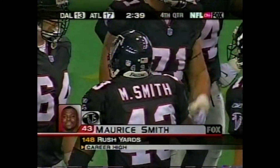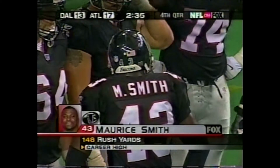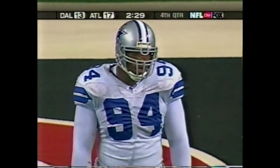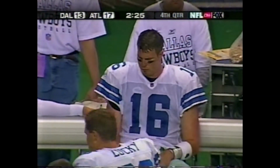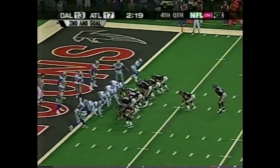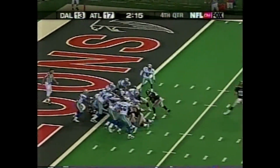148 yards, a career high for Maurice Smith today. They established him early in the game, then they went away from him at the latter part of the second quarter and early in the third quarter. Then they started in the middle of the third quarter to hand that ball off, and the offensive line really started working well together. And they've controlled the game since then. They got the momentum, and they've been going since then.